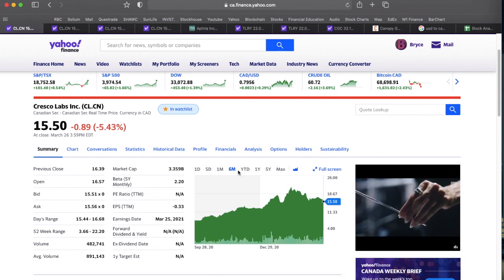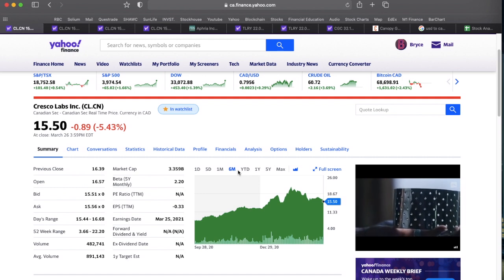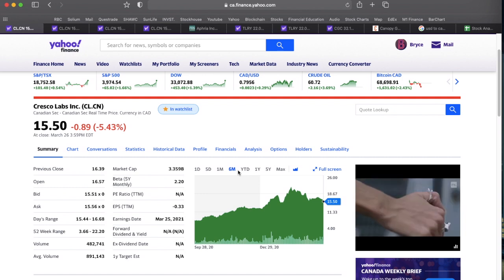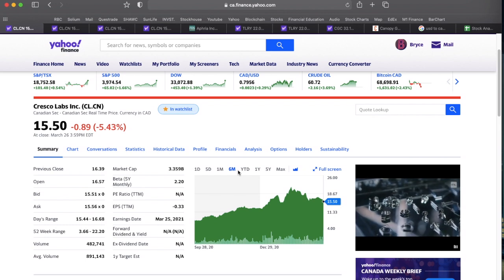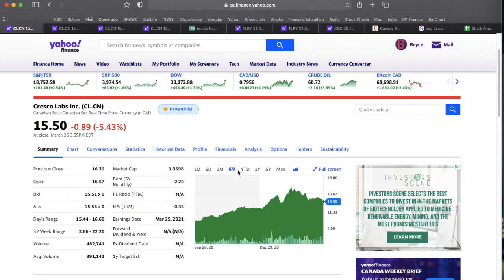The shares have pulled back since the earnings report. They're down 5.5% on Friday's close, so the shares are trading at 15.50 Canadian. And I personally think this is an awesome buying opportunity. In addition to looking at their Q4 and year end results, I'm going to compare Cresco to some of the other large cap MJ companies in Canada and the United States and give you guys an understanding of how I like to compare companies both in terms of revenue and EBITDA multiples.